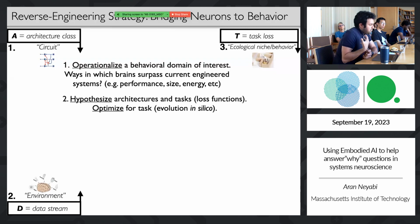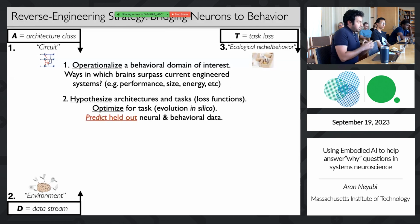And it's not meant to recapitulate every detail of mammalian evolution, but it's just to get a sense of, when I put this into a computer and I put these pressures in these three knobs of architecture, task, and data stream, what do I get out? And importantly, what we're going to then do is take that representation. Crucially, we don't necessarily train on the same task that the animal is doing, because generally that's slightly impoverished, but we're just trying to gain a normative understanding by then predicting held out neural and behavioral data.